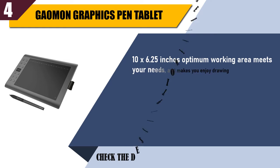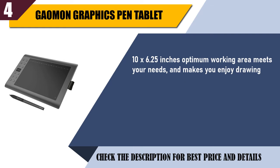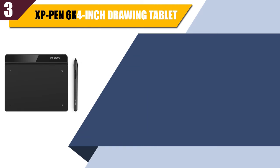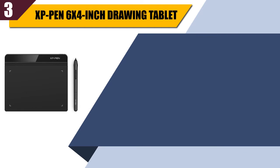10BT 6.25 inches optimum working area meets your needs, and makes you enjoy drawing. Only 1 cm thickness, net weight 780 grams, the tablet is very portable. Best of 3. XP Pen 6x4 inch Drawing Tablet.